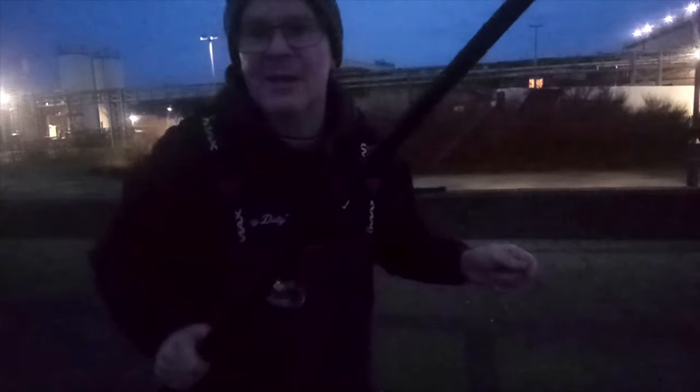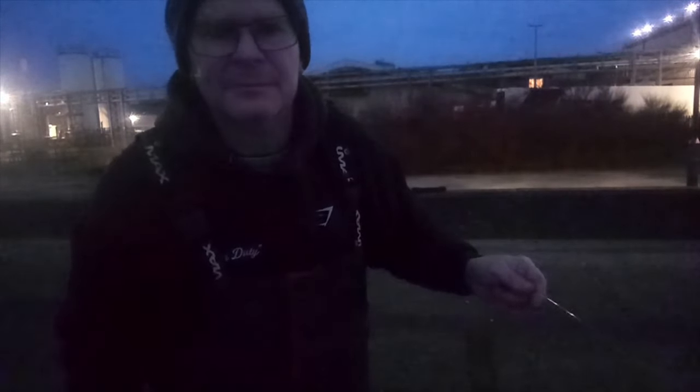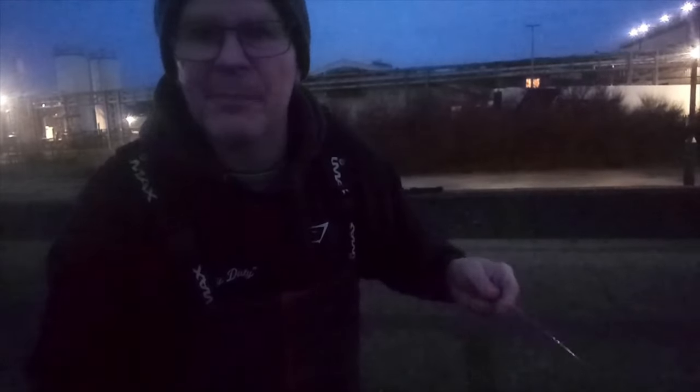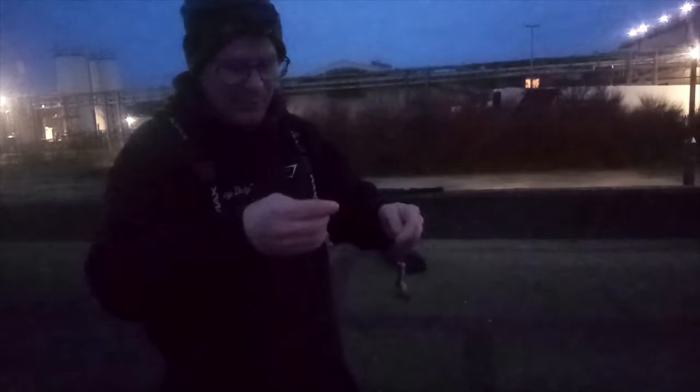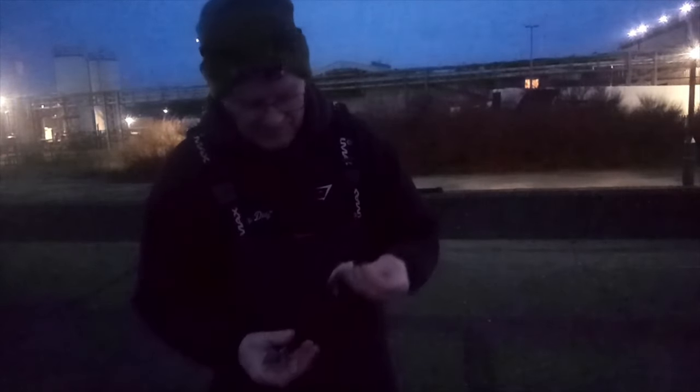I'm just in the middle of setting up. I'll quickly set the big rod up, what I call the big rod. It's going to be a simple pulley rig with a 6 ounce gripper, got a 3-0 on here, three lugworms and a bit of squid. I'm going to bind this on.